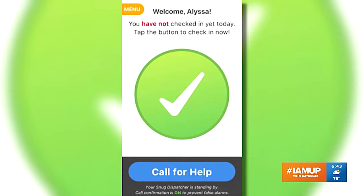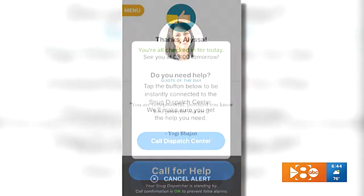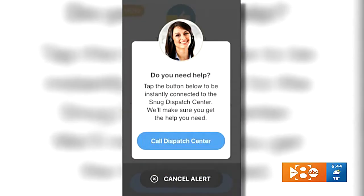So that way, in case something happens and you can't check in, Snug is out there proactively looking out for you. Otherwise, it's just an easy part of your day. But if something happens, it's there to check in for you.